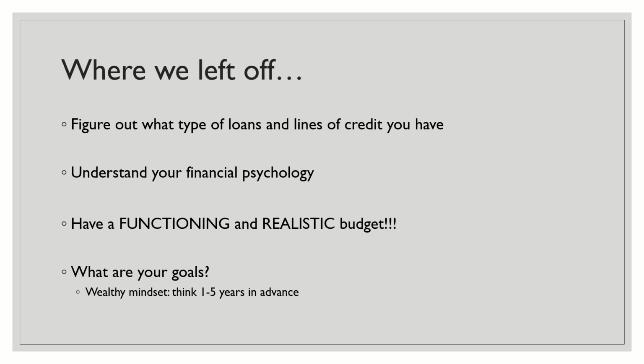Where I left off last week, just summing up the presentation, was a recommendation for you to take a piece of paper and split it in half into two sections. On one side, write down your one-way amortized interest loans, and on the other side, write down your two-way simple interest lines of credit. Then figure out how much money you spent on interest for those different debts in the month of August.